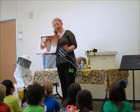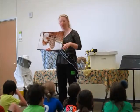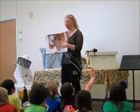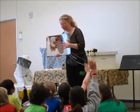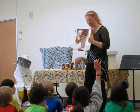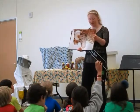Because all worker bees are queen bees, or could have been queen bees if they had been fed differently, because they're all females. The queen is just the only one developed enough to lay a female egg, which is very important. Yes? So they just choose anything to be the queen? They choose any egg, normally lots of eggs.